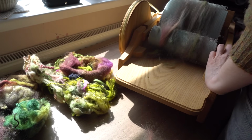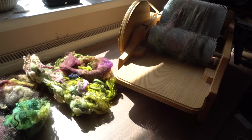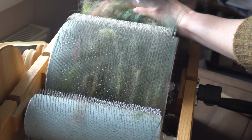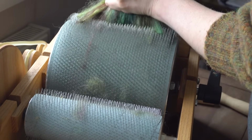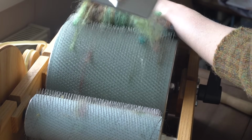It was quite fun, but also quite hard work putting these fibre blends through the drum carder. The Wensleydale went through a little bit more easily than the Blueface Lister, but I think that's just because some of the Blueface Lister locks were very tightly matted together, and I had to discard a few pieces because I couldn't comb them out. But altogether, I'm pretty pleased with the blends I've made.